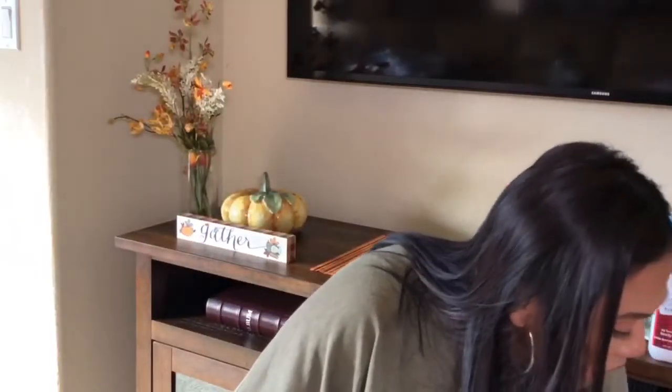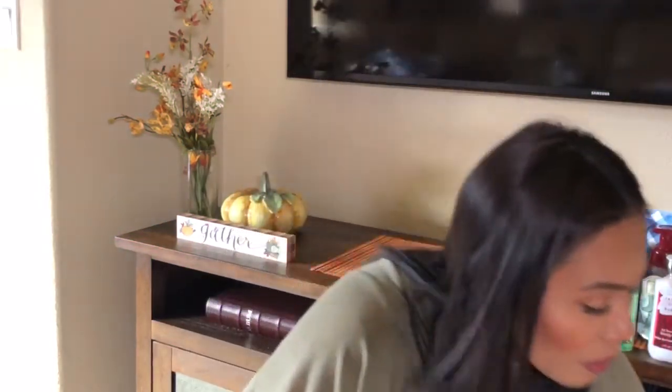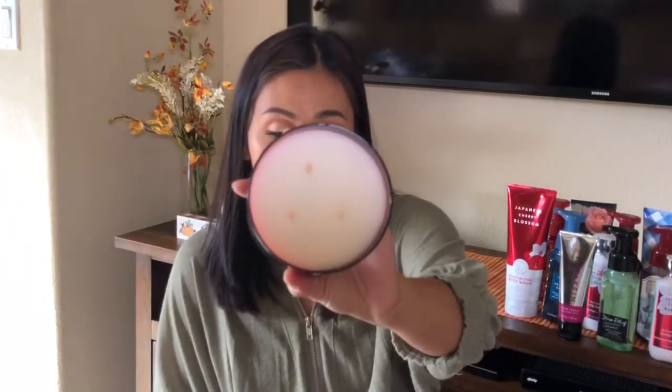Okay, candles. Are you guys into candles? I'm not. I just thought I'd try some candles because who goes to Bath and Body Works and not buy candles? This time, that wasn't me. And so I ended up buying the Frosted Cranberry 3-wick candles. These were on sale. They were like $10 off.